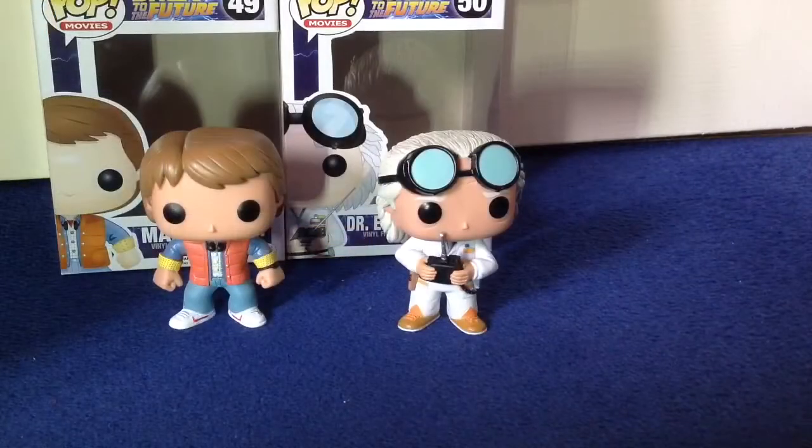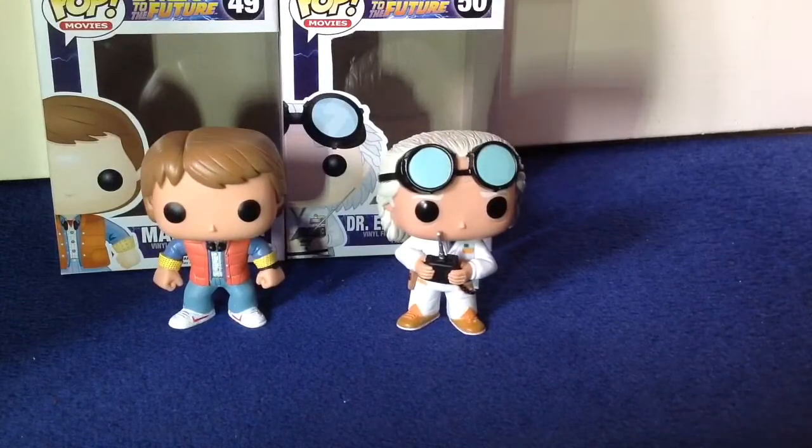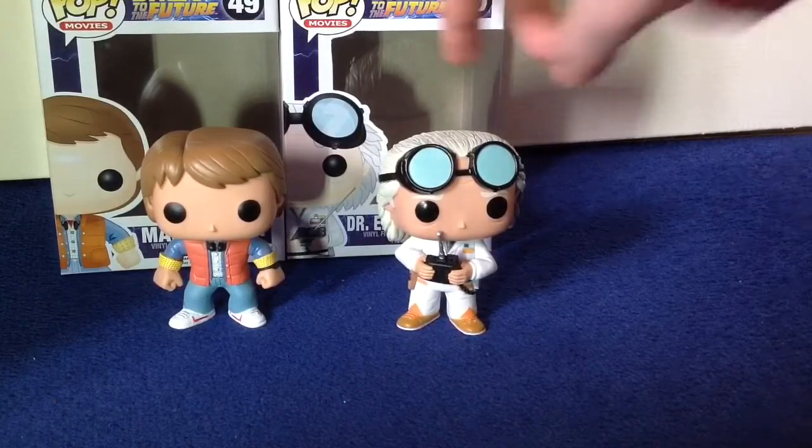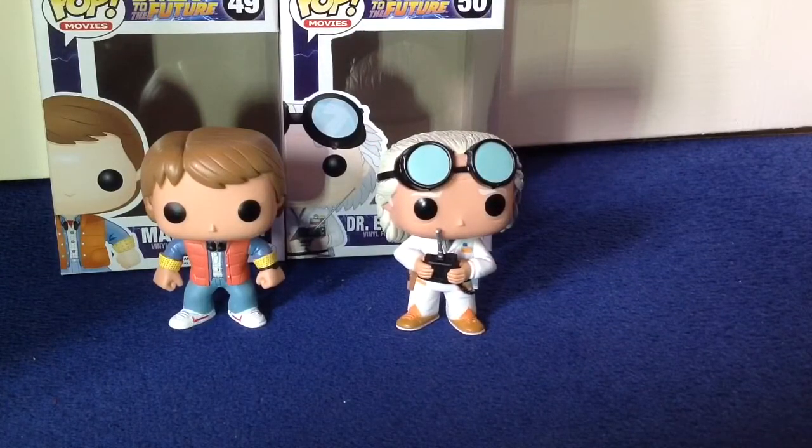Okay, on to the regular size pops now, and these are the Back to the Future ones I have. I still haven't got the DeLorean, I haven't got any vehicles, I really need to get them. But yeah, these are the Back to the Future ones I have. I've got Marty McFly and Doc Emmett Brown. I probably prefer the Doc figure because he has a lot more detail on him than Marty. Marty's quite a simple figure, but Doc has the remote control there, and he has a whole bunch of things on his tool bag, on his goggles and his hair and stuff. But yeah, they're both great figures.